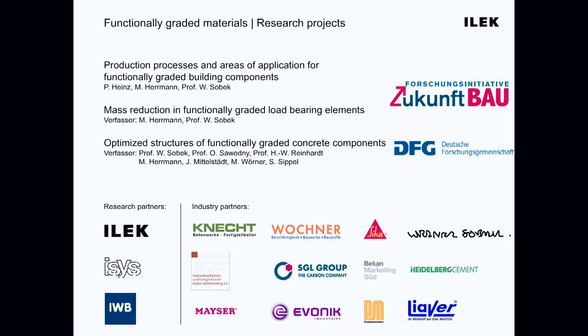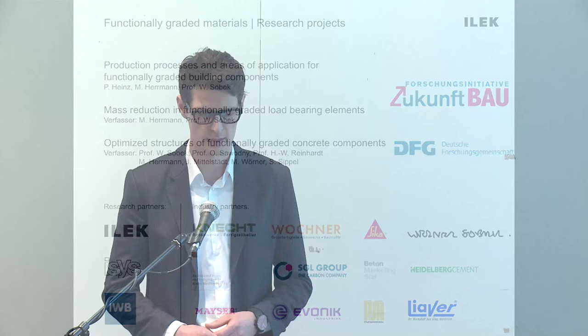So we set up a new research project funded by the German government. It's running now for 6 years, optimized structures of functionally graded concrete, where different researchers come together. We have a mechanical engineer who is responsible for the robot we're building, and we have material science people for the concrete mix design. So it really started growing, and 5 years ago, nobody was thinking about functionally graded materials in building science. And now I'm lucky to be at this symposium. Normally I need to explain what functionally graded materials are.